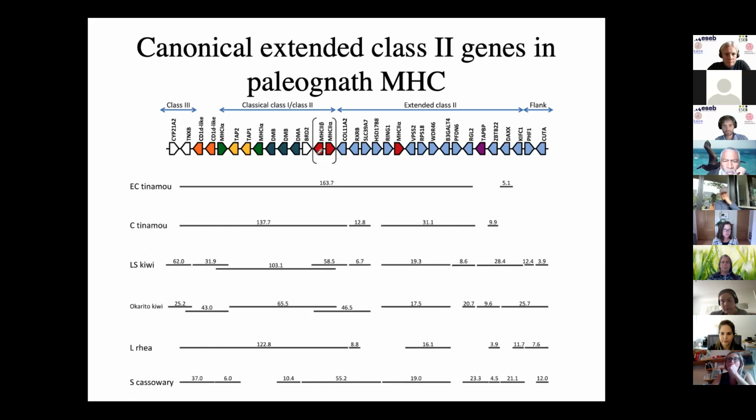Now, what we found essentially is a gene order in the MHC, which seems to reflect the canonical extended class 2 order that is found in humans and other mammals. And so, for example, genes such as COL11A2, RXRB, and DAXX appear on similar or nearby scaffolds of the MHC class 2B genes. And so this suggests that the paleognaths have an extended class 2 region, which is similar to that found in humans and other mammals.